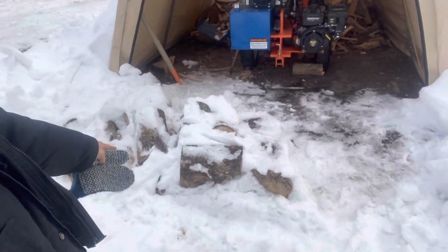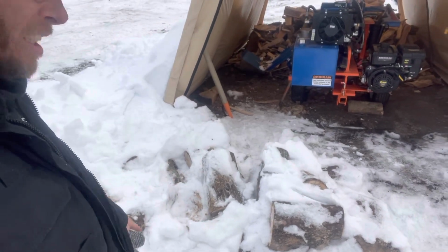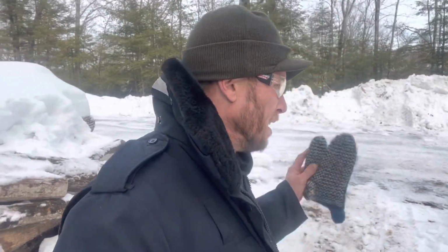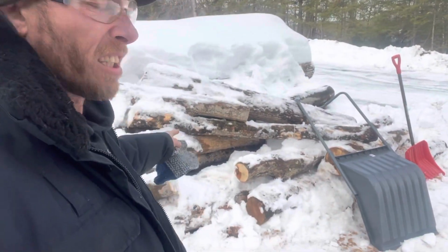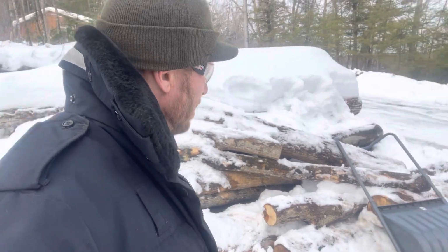Alright, so here we are. We're going to get rid of the snow here. We're going to get rid of the logs in the snow. And we're going to get those split, put them through the Esticlade 1222, and then we're going to get at cracking this pile. I did clear some of the snow, but I'll clear it as I carry on here. So let's get at her.